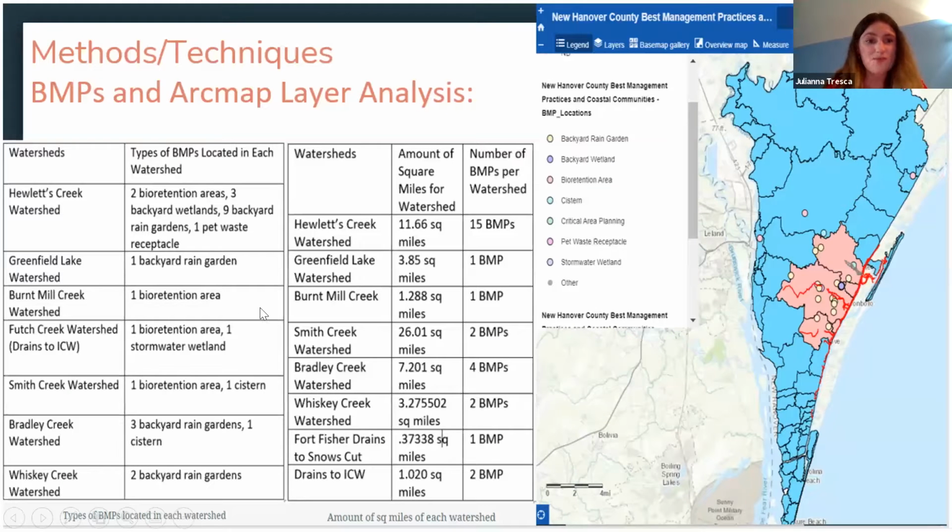And so the main methods that we were looking at is through geospatial satellite data and ArcMap layers as well. Hewlett's Creek, by far and large, had the most number of BMPs at 15. And composed one of the larger areas of the watersheds, which are all these different southerly lines within New Hanover County. We also looked at it more in depth. So we have 15 BMPs in this watershed. What are they composed of? Backyard rain gardens, retention areas, stormwater wetlands, and whatnot as well.